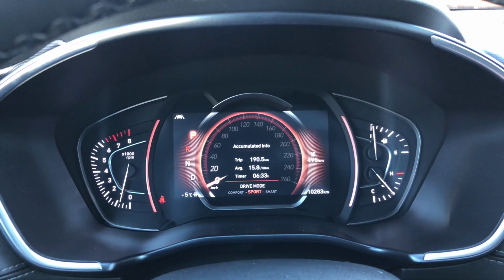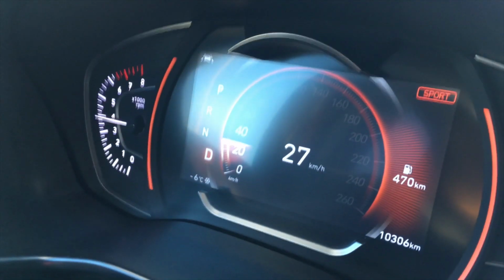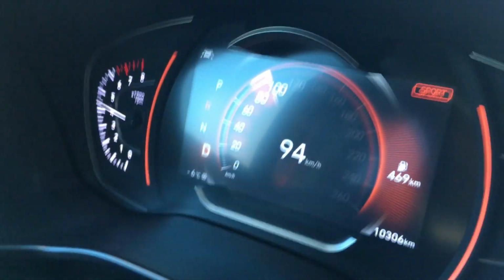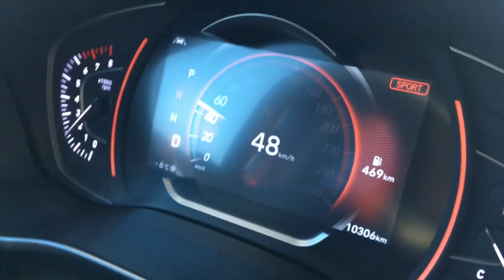Okay, come to a complete stop and send it. Let's see what's happening. Okay, ready? 1 and a 2. Wait, I'm not in sport mode. Put sport mode. Ready? 1, 2, 3. Lag. Lag. Not bad. Okay, so, not bad. Does move, but it's an SUV, so don't get excited over it. But it is great for what it is.